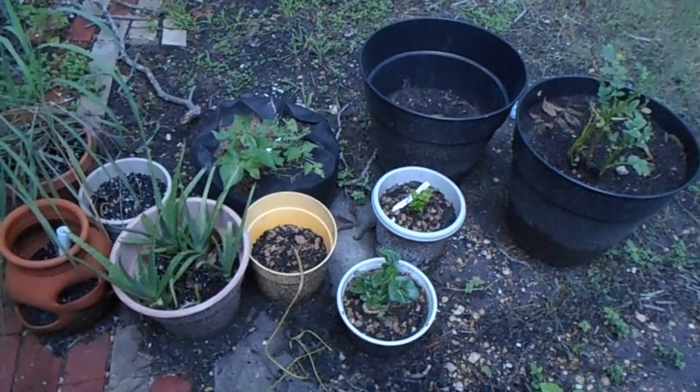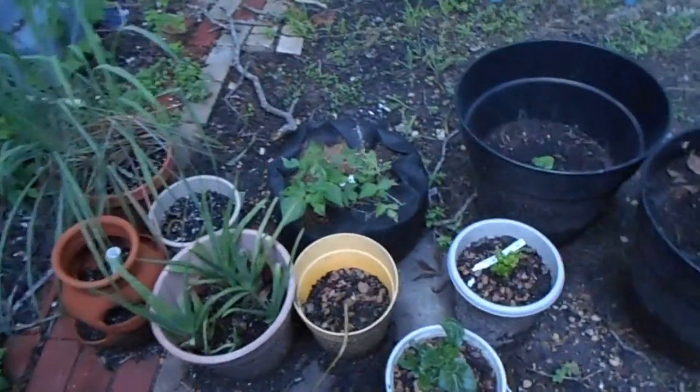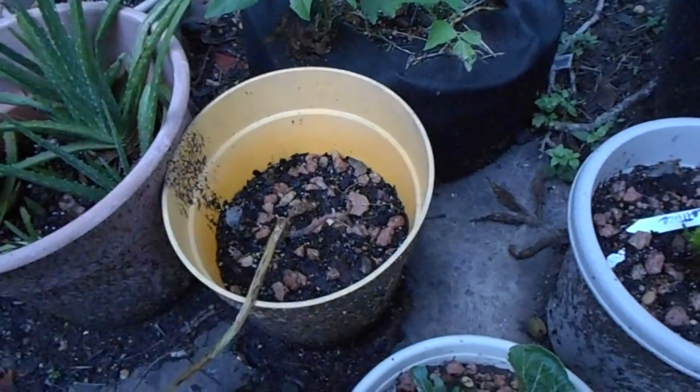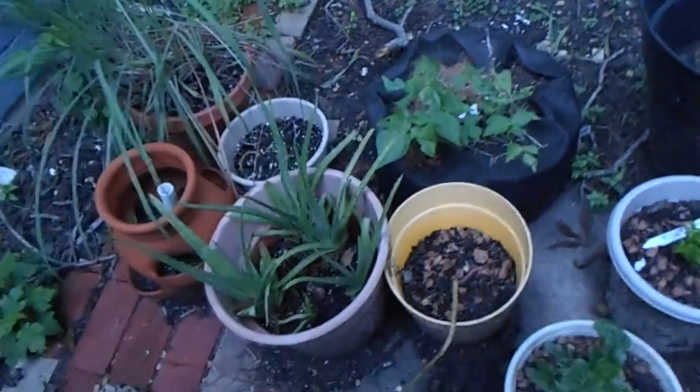And we're going to start in the back garden on the pots again. So, either gravity or a little somebody pulled up my radish. Yeah, not overly surprised. I don't think I actually got any seeds out of it.